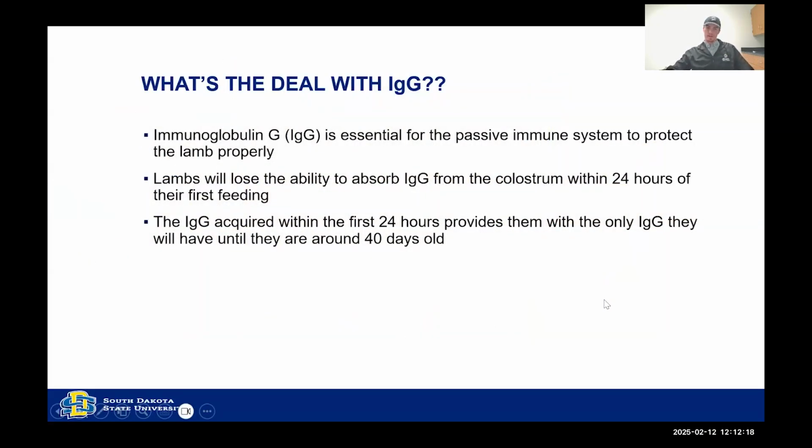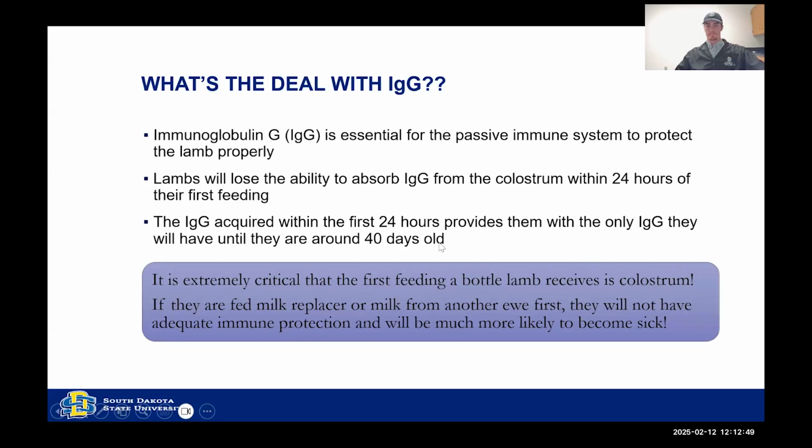So IgG, right? You saw I had it highlighted on that last slide. It's really important for the passive immune system to protect the lamb properly. It's really important for that lamb being able to actually have an immune system when it gets out into the world. And the lamb can only absorb it within the first 24 hours that it is on the ground. And I'll talk a little bit more about why that is. Again, can't say it enough: lambs need colostrum. If they don't get it, they're really, really going to struggle.